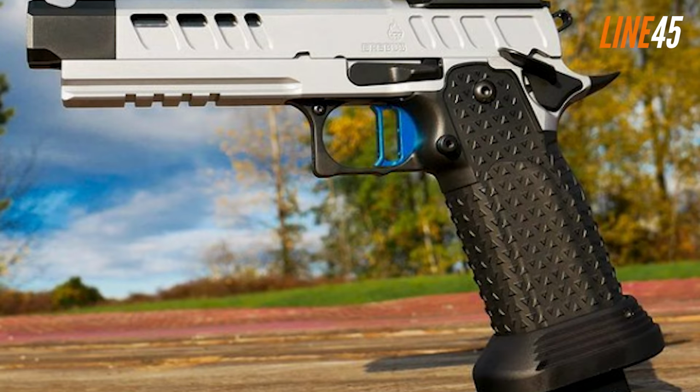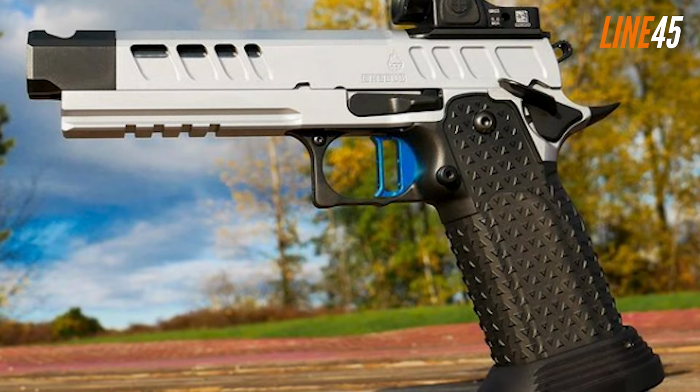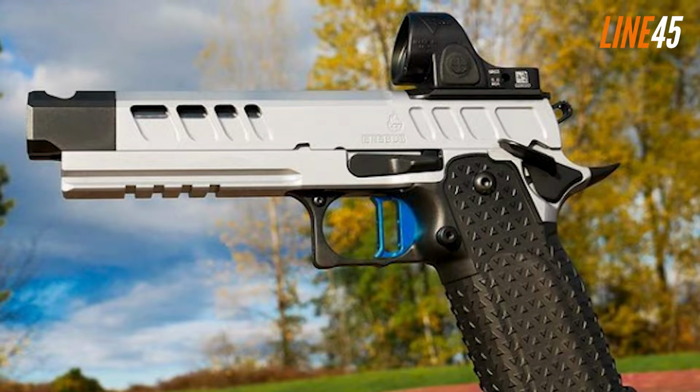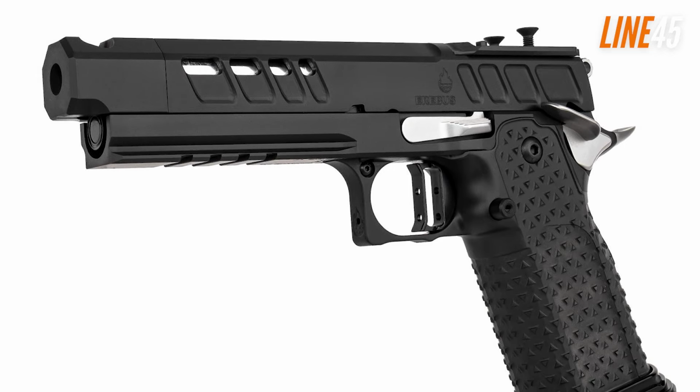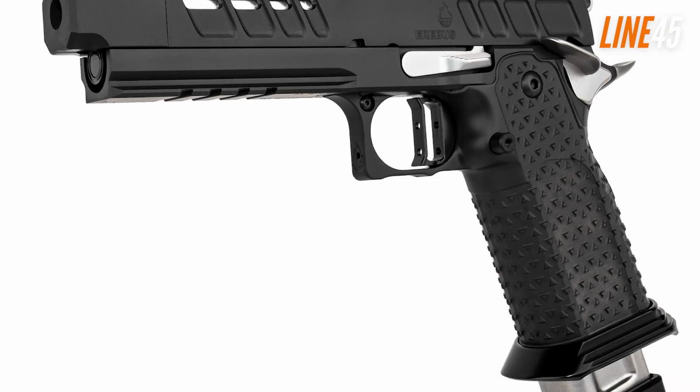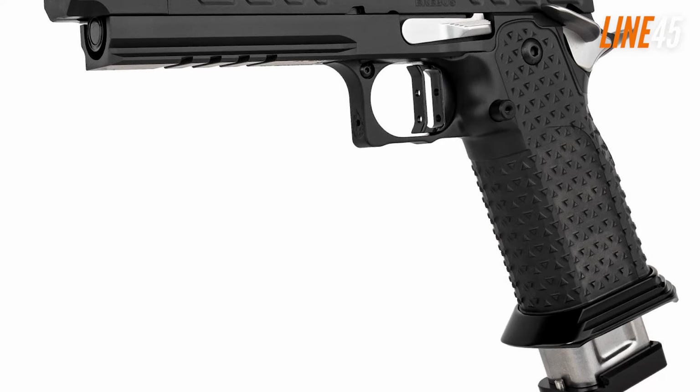I also have to highlight its no-lockback feature in its magazine. This isn't essential for non-competition operators, but for those who are aiming for championships, even a single additional round is crucial. Yeah, with these superior qualities, I think its price is justifiable.